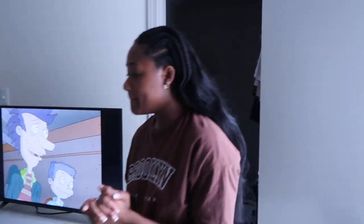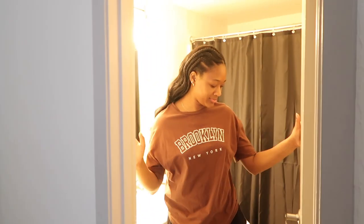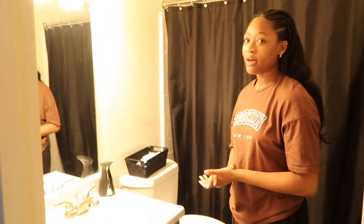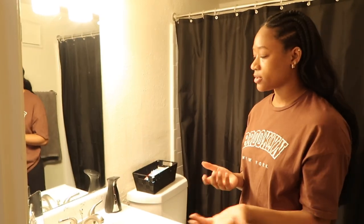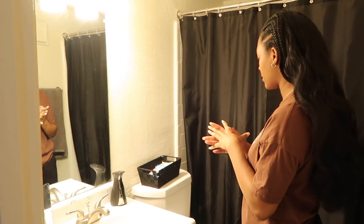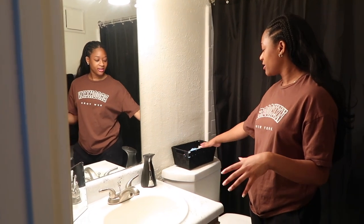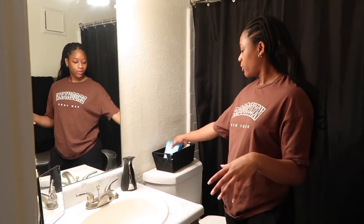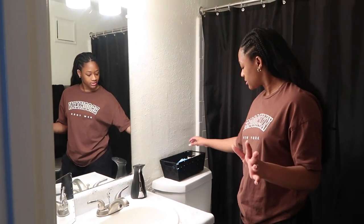All right, let's move to the bathroom. Alrighty. So this is the bathroom. I guess you consider this the master bathroom. It is connected to our room, so yeah. I like the color black, so that's kind of the thing we have going in here. Everything's pretty much black. Our curtain, this little bin here just keeps all of my lady necessities and flushable wipes. If y'all don't use flushable wipes, I don't know if we could be friends, honestly.